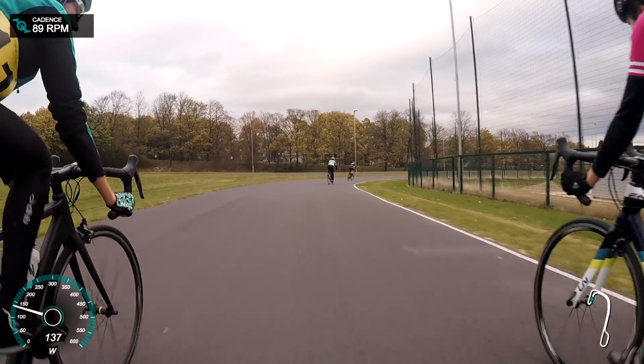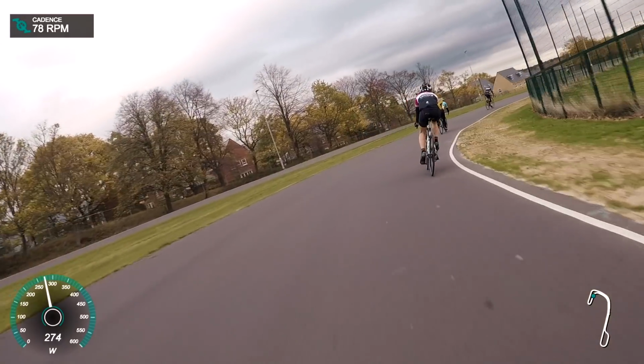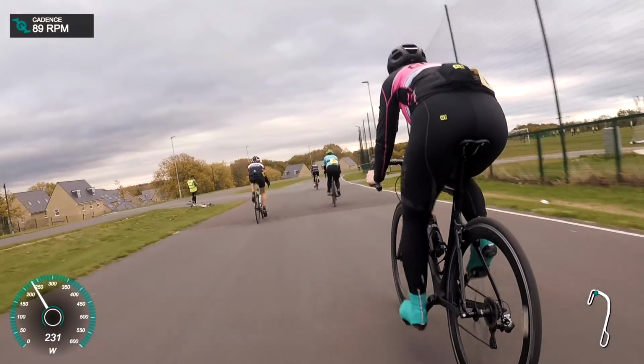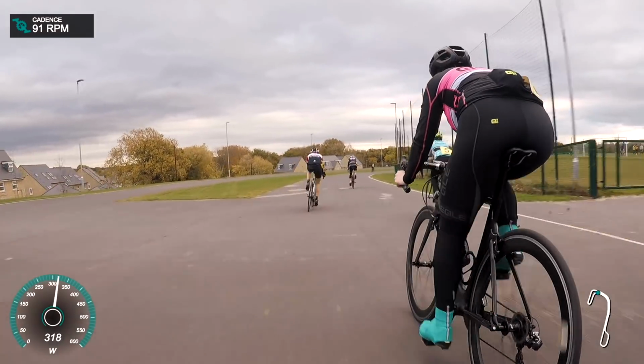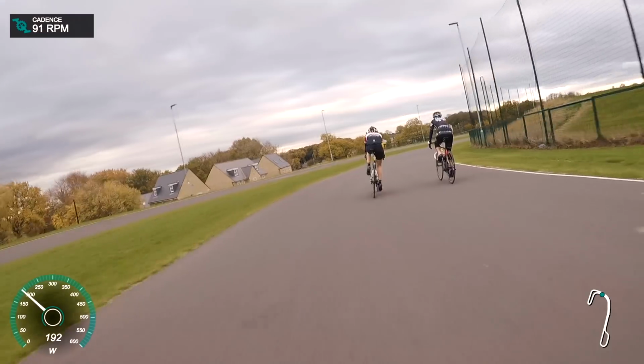Okay, and then now you'll see me just fly off because I'm like, nope, I just need to stay with the front riders. So off I go, shielding from the wind. Actually, I'm not there. Taking that wind, letting some people have a bit of a draft off me as well.